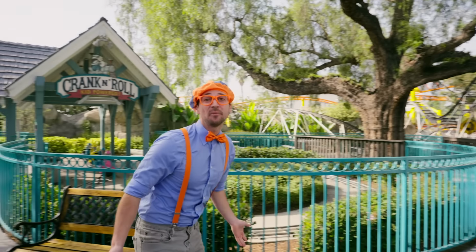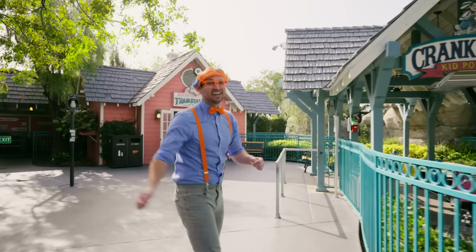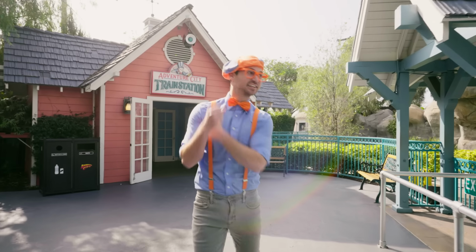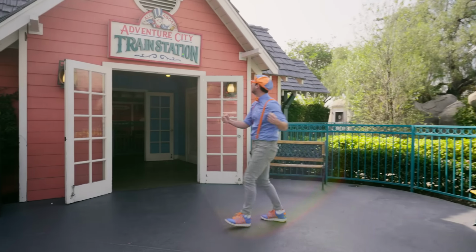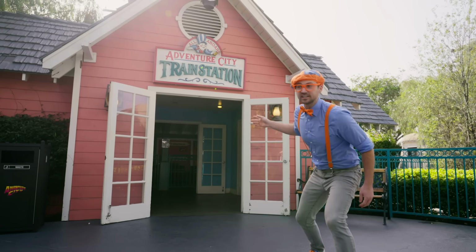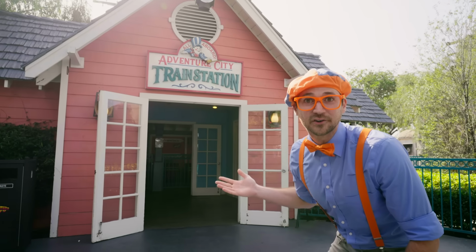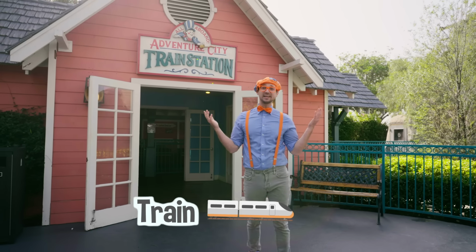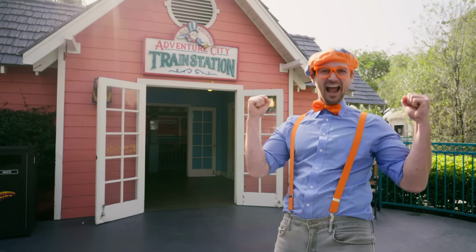This has been so much fun riding all of these rides! Whoa! Yeah, and it's so much fun learning about different modes of transportation! Yeah! This place is awesome! Wait a second. Adventure City train station. I wonder if this next ride is a train. Yeah, it must be. And trains are another mode of transportation. Yeah, let's go.